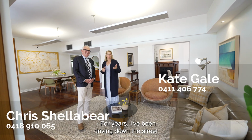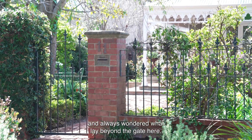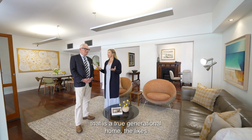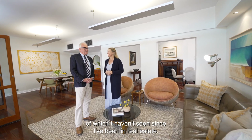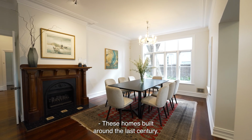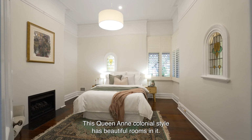For years, I've been driving down the street and always wondered what lay beyond the gate here. I am so excited to be presenting a home that is a true generational home, the likes of which I haven't seen since I've been in real estate. These homes built around the last century, this Queen Anne colonial style, has beautiful rooms in it.